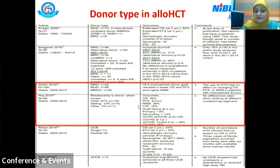And the outcomes showed overall survival of 56%, whereas the progression-free survival was 43 months only. And this study was associated with a high rate of acute GVHD, that is grade 2 to grade 4 GVHD was around 28%. So therefore, all this data shows that the best donor type for allogeneic stem cell transplant in myelofibrosis remains the matched sibling donor type.